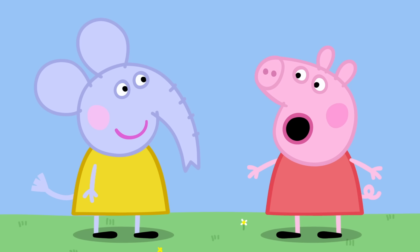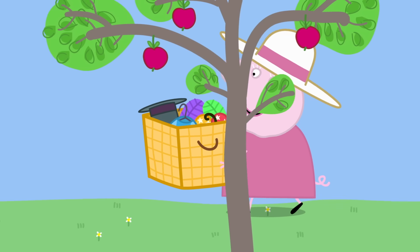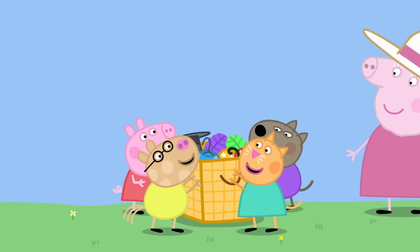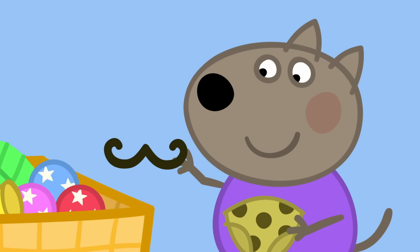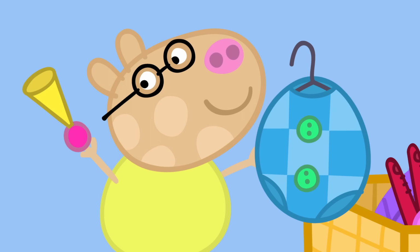Wow. What did he do? He sold tickets. Here, you can all find something to wear in the dressing up box. Peppa has found a top hat. Danny Dog has found some spotty trunks and a stick-on moustache. Pedro has found a clown outfit.